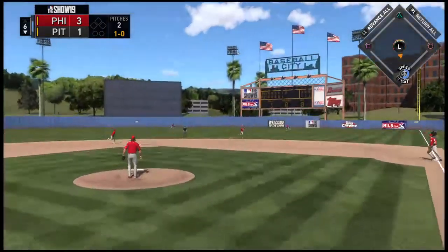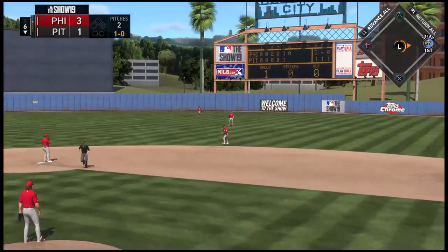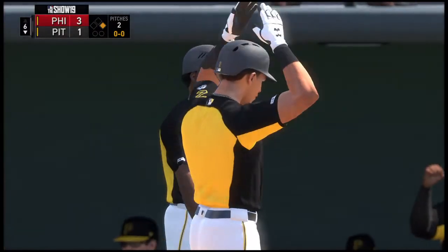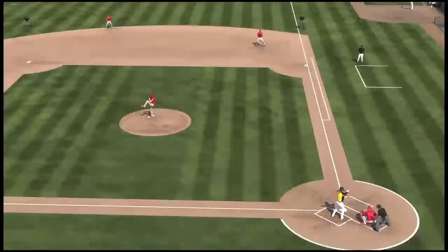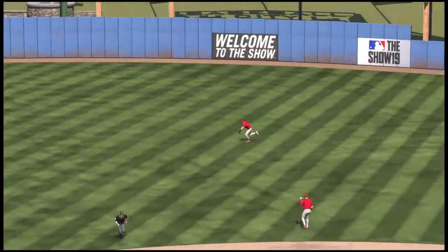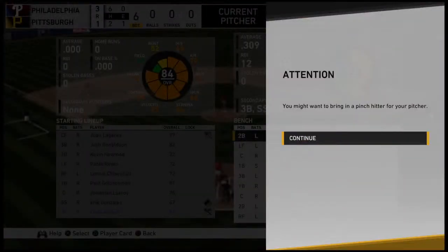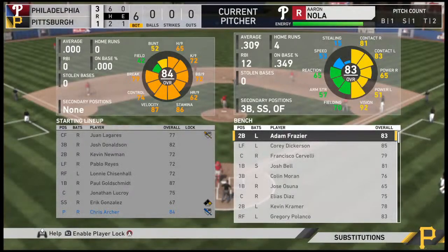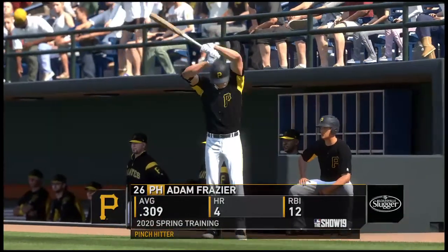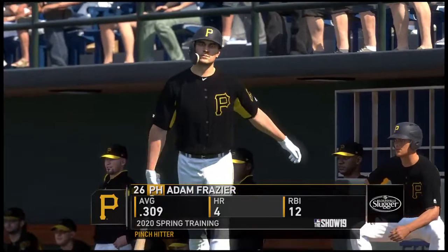Liner towards second. A leaping try, but it's out of his reach and into the outfield. Pitcher went to the well one too many times. Back-to-back fastballs. Hitter was able to keep his hands through, deliver a nice line drive. Adam Frazier will get the call here as he'll hit for the pitcher. Number 26, Adam Frazier.